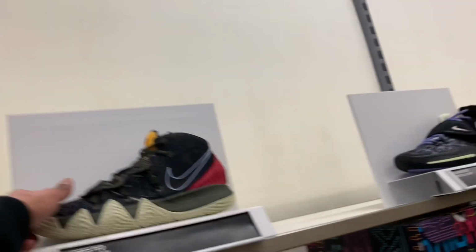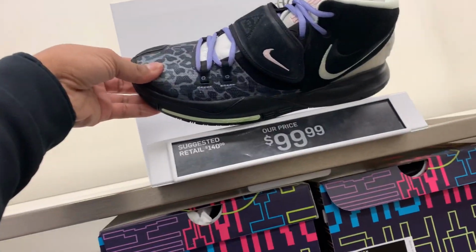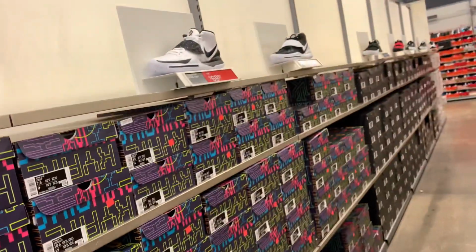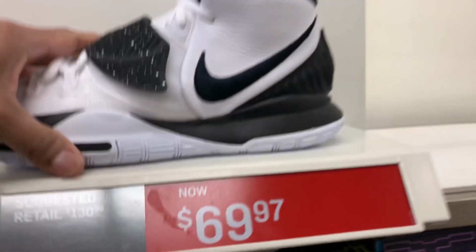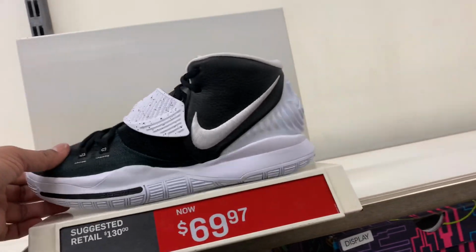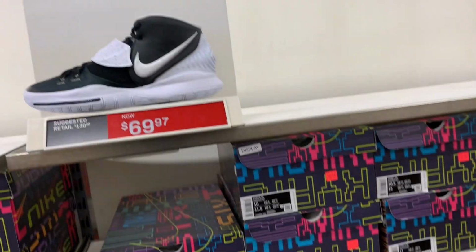Wow, we got tons of Kyries here. We got a different price and colorway. We got this one for $99.99. We got the Kyrie 6. And this one is not bad, $69.97 for this Kyrie. If they have the additional 30% off on this one, this is a good one to resell with that price, $69.97 with an additional 30. That is a good one if they had it on sale for tomorrow. This one as well with a colorway white and black, not bad also. This one has a much better colorway though.